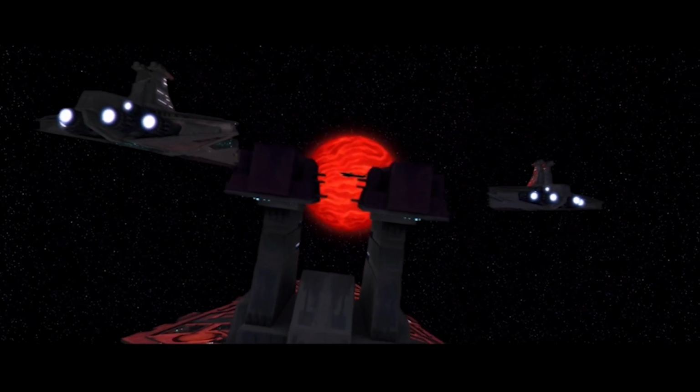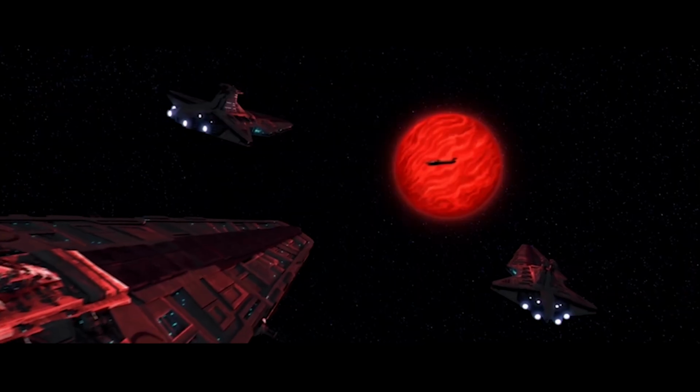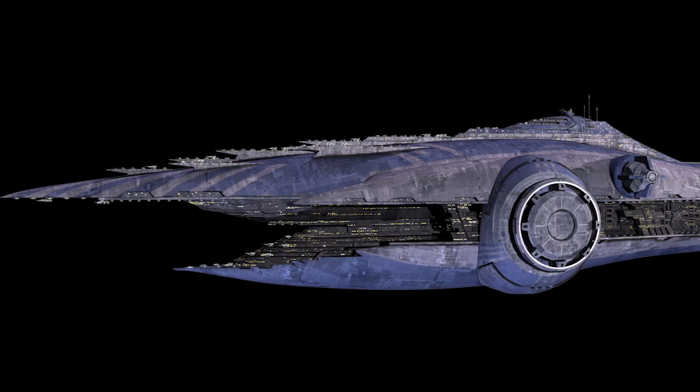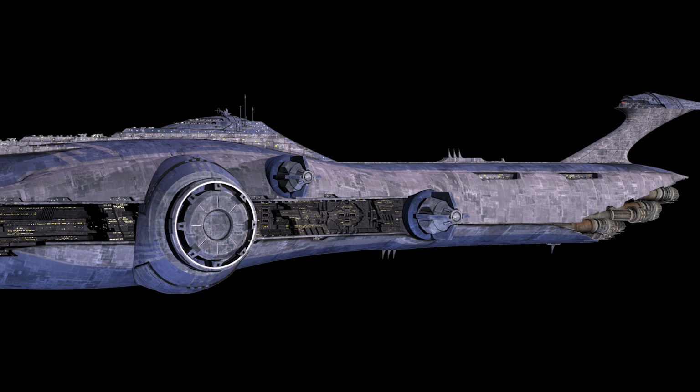I will also throw the Subjugator class Star Dreadnought in the mix as more of an honorable mention, as it doesn't quite meet the 5,000 meter requirement and is not nearly as powerful as the previously listed Dreadnoughts. Nevertheless, the Subjugator class is unique and is one of the few Dreadnoughts to possess a super weapon.